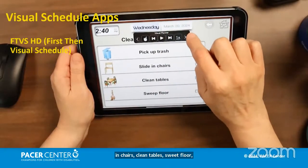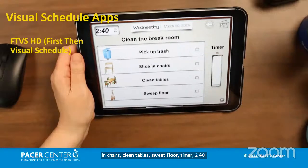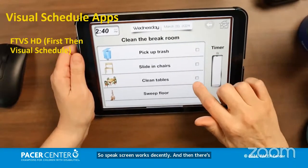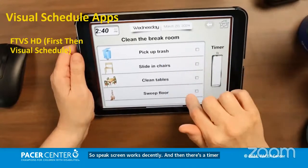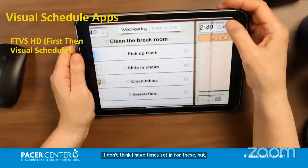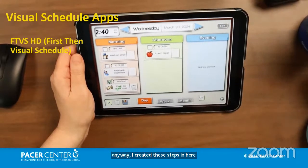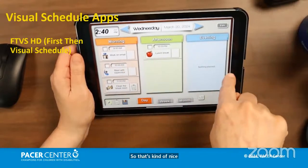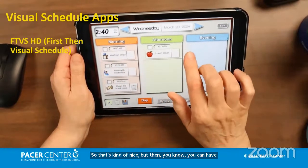So speak screen works decently. And then there's a timer. I don't think I have times set in for these, but anyway, I created these steps in here. So that's kind of nice, you can have all your items in there.